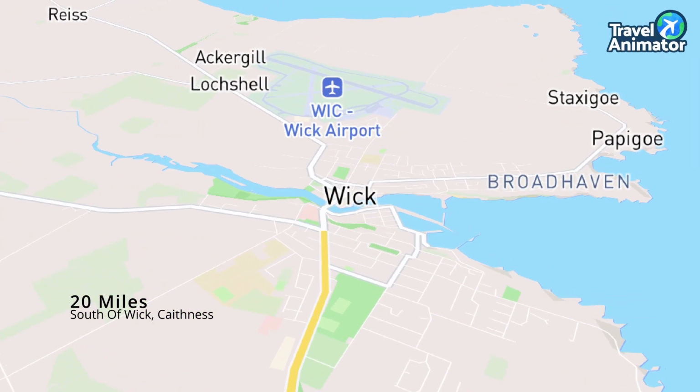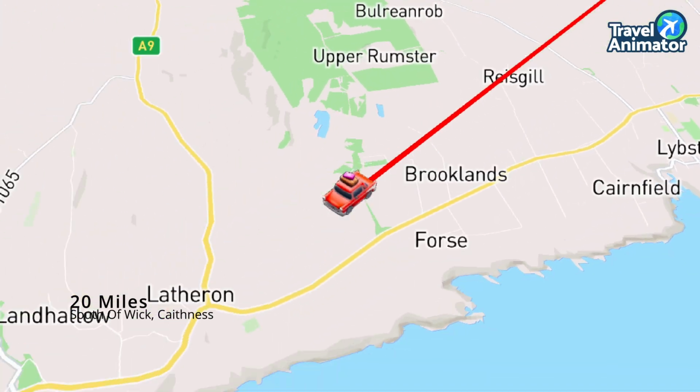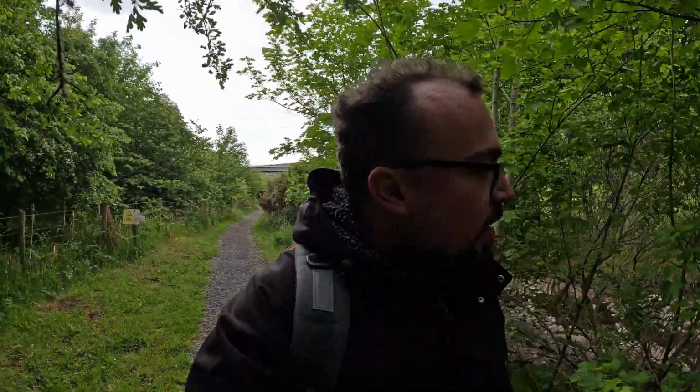Morning all. Today I'm in Dunbeath, which is a little bit further south of Wick, up at the miles on the screen now. We're exploring the Dunbeath Strath Path. Depending on how far you want to go, you could spend 5-6 hours or an hour exploring. And we're just going to follow it up and see what we can find.